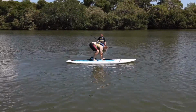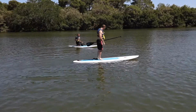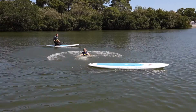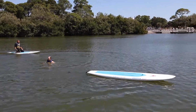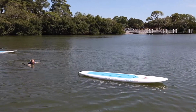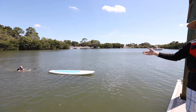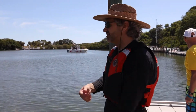So without the leash, if you fall away from the dock, perfect. You can see how that board starts to drift away. He's still getting his bearings, and if there's any kind of wind or anything, that board is going to continually move away from that paddleboarder. That's why leashes are important. If there's waves, that paddleboard is going to start surfing down the waves, and again, it's faster than we can swim.